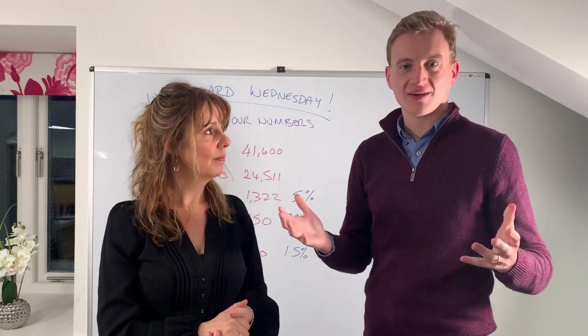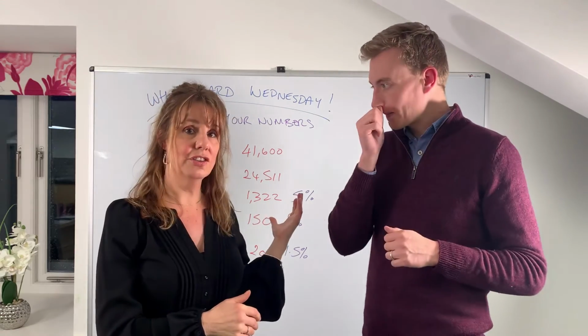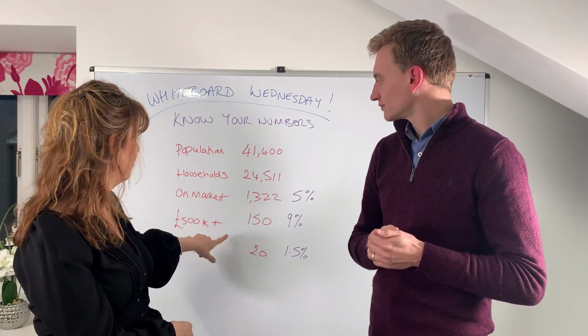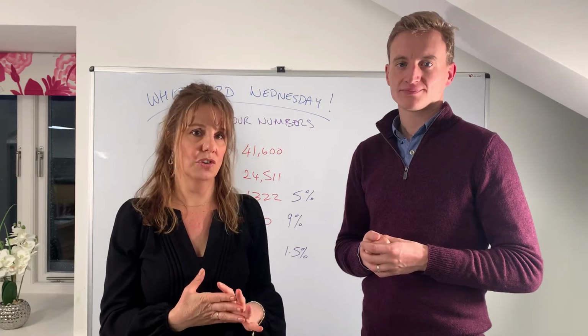And they're so easy to find. Literally just Google them. You'll have them in 2 or 3 minutes. That's exactly how long it took us to find these numbers for our area. So there you go. These are the numbers. Population, households, on market, 500k and over, £1 million and over. Find yours, and we'd love to hear from you what yours are.